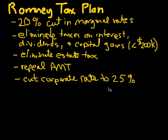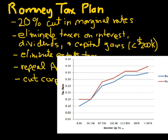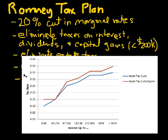I'm not going to go through all of these. They're also posted on his website. We'll talk a little bit about the 20% cut in marginal rates, and then we'll talk about the balancing that needs to take place. So, by way of reminder, this graph here shows our current tax situation.